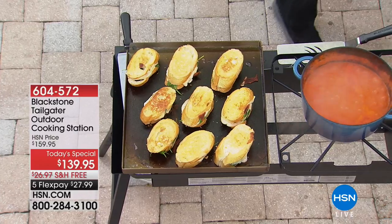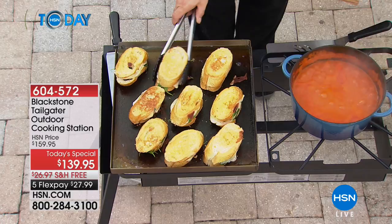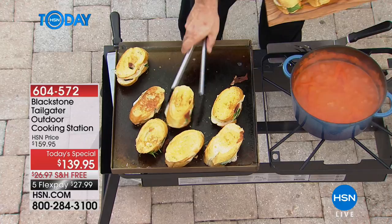Butter, grilled cheese and tomato soup. Holy cow. Not heating up your indoor oven or your stove outside, where it's hot anyway, right? This is where we want to be for the summer. Look at what Mark Gill is cooking up for us.